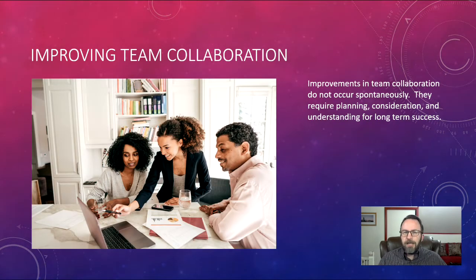First, understand that improving your team collaboration will not occur spontaneously. This is not something you can go make a purchase, deploy software, put it in your people's hands, give them a little bit of training on the software, and then expect collaboration to get better. That doesn't happen. The salespeople may tell you that's the case. I'm telling you after 30 years of experience, that is not the truth. The tools may be extremely powerful and effective, but they require a plan. They require consideration for your team, and they require understanding of the roadblocks that you will encounter for implementing any technology solution with your team to be able to recognize a long-term success.